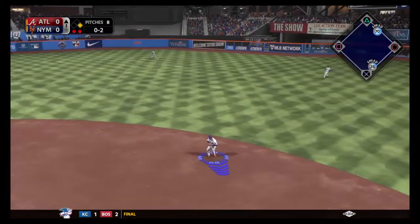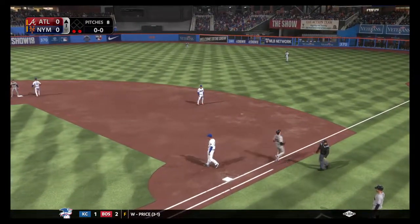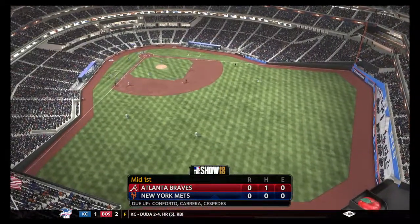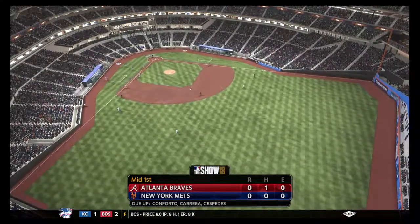Hard hit ball to second. Taken there by Cabrera. Throw to first in plenty of time, and the side is retired. So it's no runs on a hit, no errors, and a man left. It's the Braves nothing. Mets coming to bat. You're watching Major League Baseball on the show.